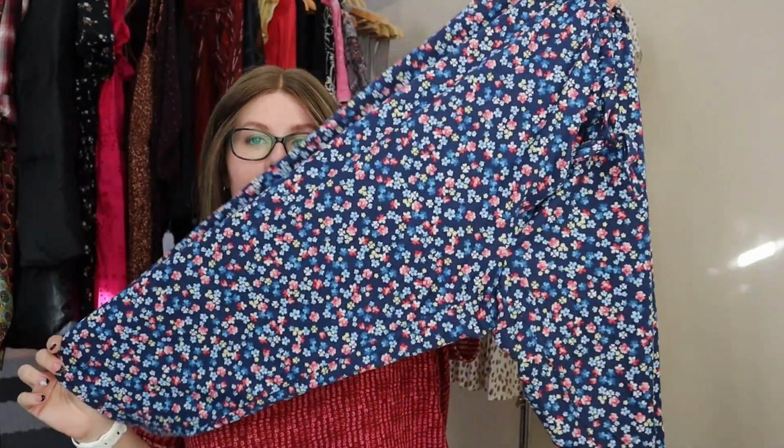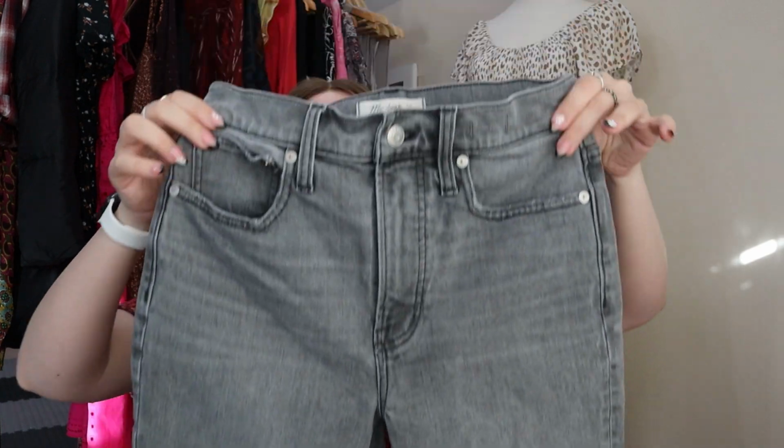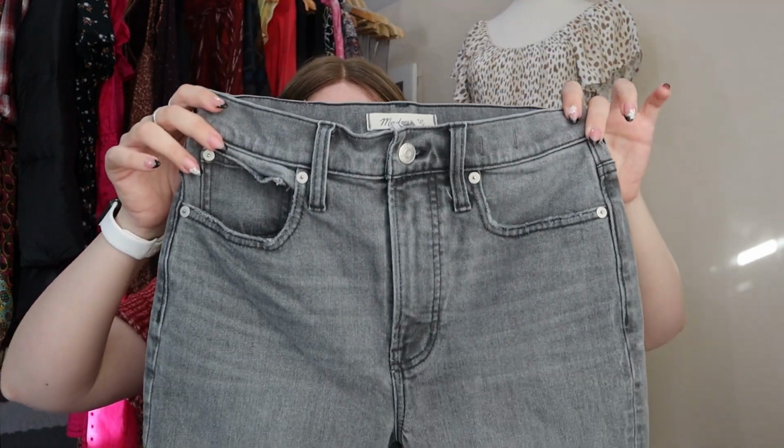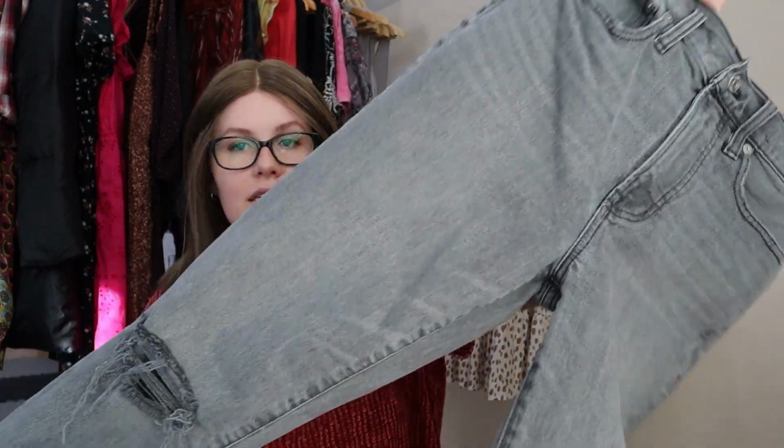And the bottoms. This is another Madewell piece. Honestly, the only reason I picked these up is because they look absolutely brand new. There's no signs of wear on here at all. The style is called the Perfect Vintage Jean, which is a pretty sought after style, although they are a size 24. So pretty small, that is a 00. Pretty small size, but as I said, excellent condition.